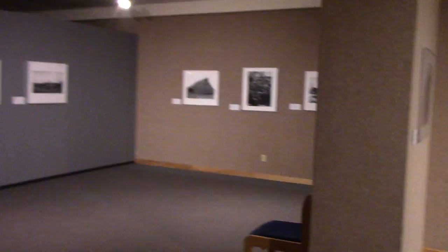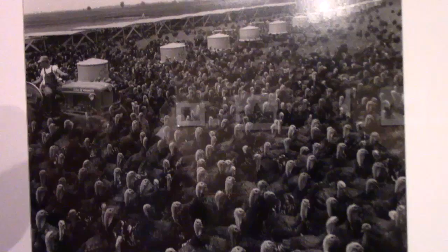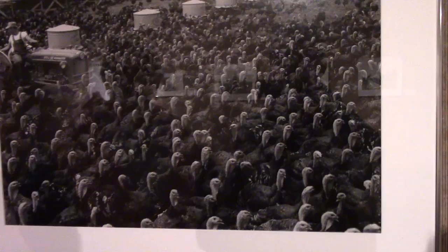And here are the rest of the photos here in the gallery. So I won't bore you with some black and white photos. We'll take a look at these and then we'll go actually into the presidential library. Okay, I have to show you one more picture here. This is 4,800 turkeys. Tom turkeys. This is 4,800 Tom turkeys. I had to show you this one more picture here.